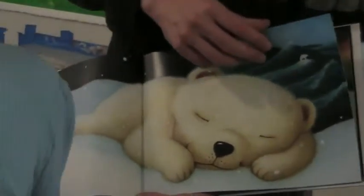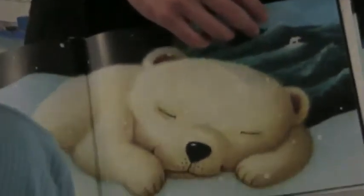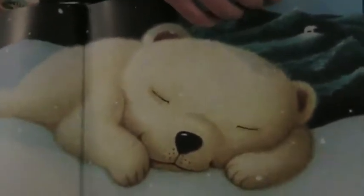Hush little polar bears, sleep in the snow, dream of the places where sleeping bears go.